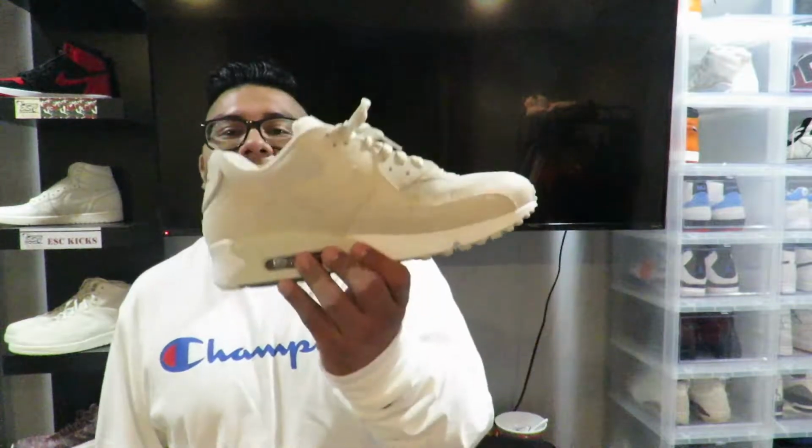Number 4 on my list is another classic Nike silhouette. There's various differences in silhouettes. This silhouette has been around since the beginning of time, honestly, and that is the Nike Air Max. But for me in particular, it is the Air Max 90. All right, the Air Max 90 is one of the most beautiful silhouettes of all time.